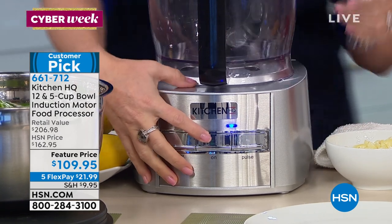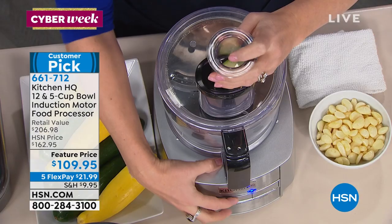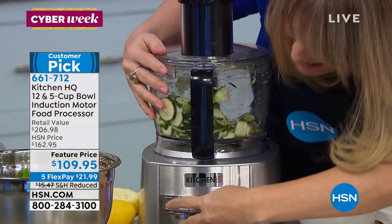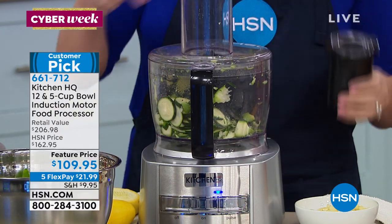I'm going to go ahead and hit that on button. Make sure I'm doing the right button. And then I'm going to use my pusher. And did you see how fast, I blinked, and the zucchini went through there? It is 950 watts of power. So there's my sliced zucchini.